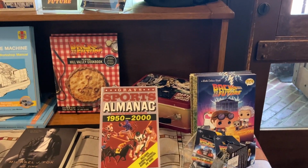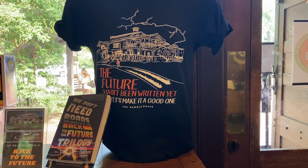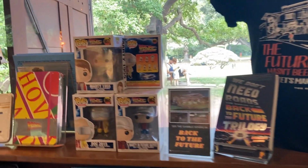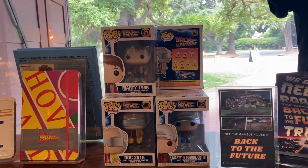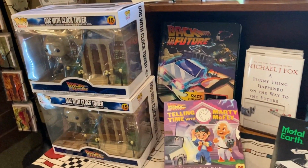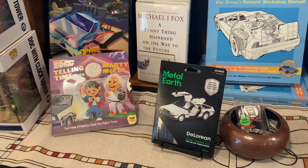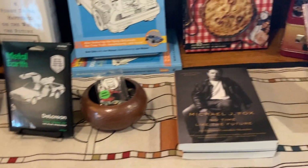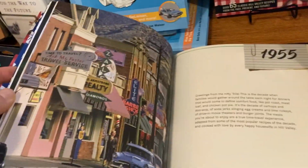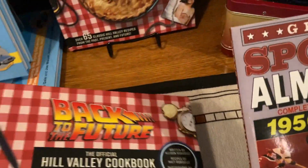So here we are looking at the Back to the Future merch. We had some interesting and funny things, t-shirts, little figurines. The DeLorean shop manual was pretty funny. Of course, they had the license plate from the movie. There's the DeLorean shop manual. They had the cookbook. And of course, they had the sports almanac. So the gift shop was closing, so I decided to take off.